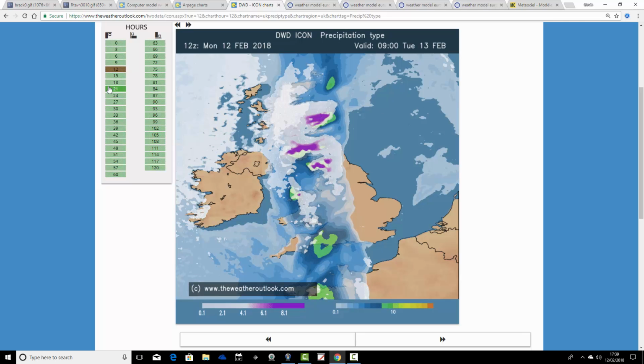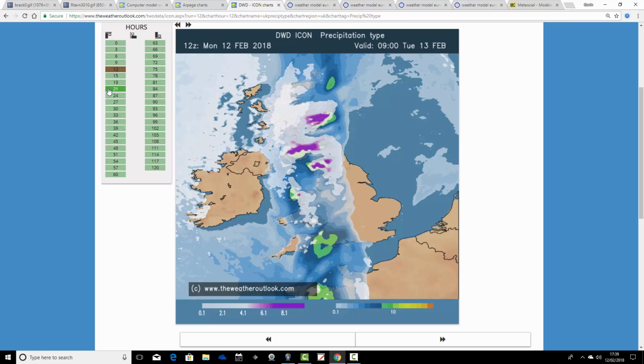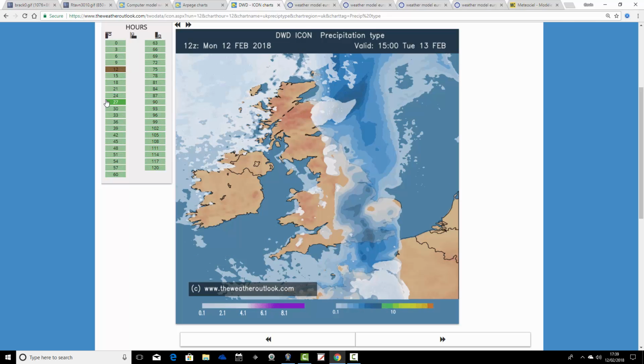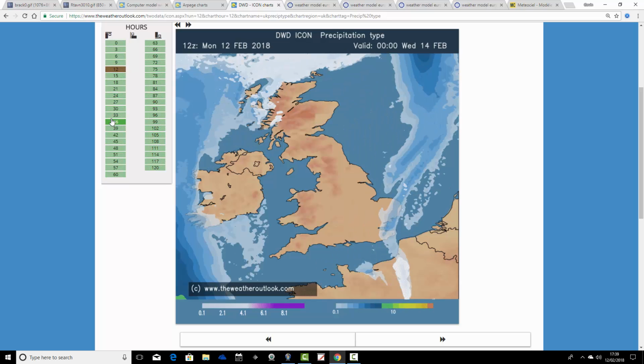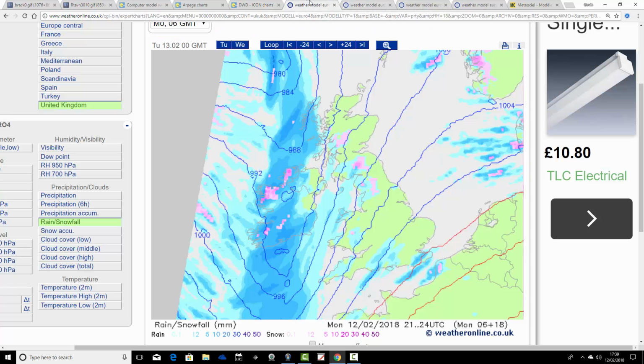Tomorrow morning we have heavy snow through Scotland and going down into northern England, some snow through Wales, mainly rain through the Midlands and central southern England, and then primarily it's just rain pushing through the Midlands into eastern England tomorrow afternoon. It doesn't see that snow risk through the Midlands and eastern England that particularly the GFS is seeing. And then we're going to a very cold, frosty and icy night on Tuesday night.